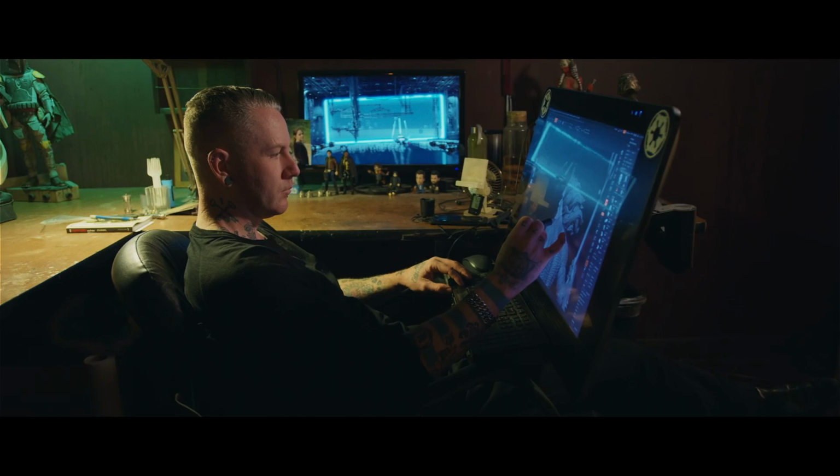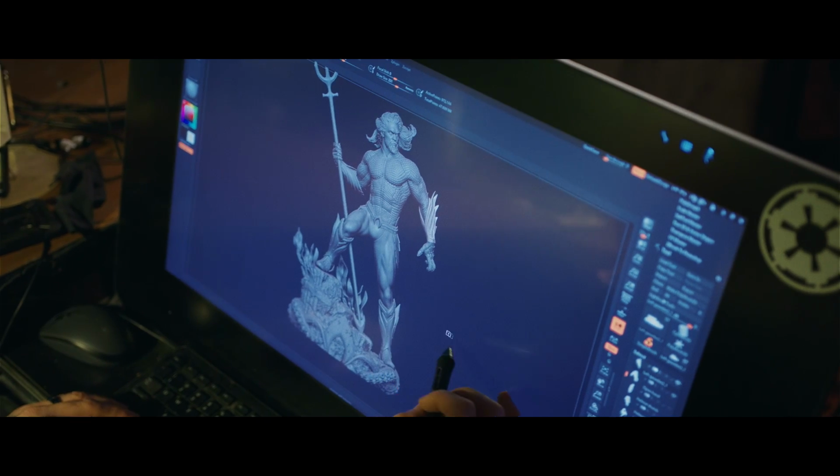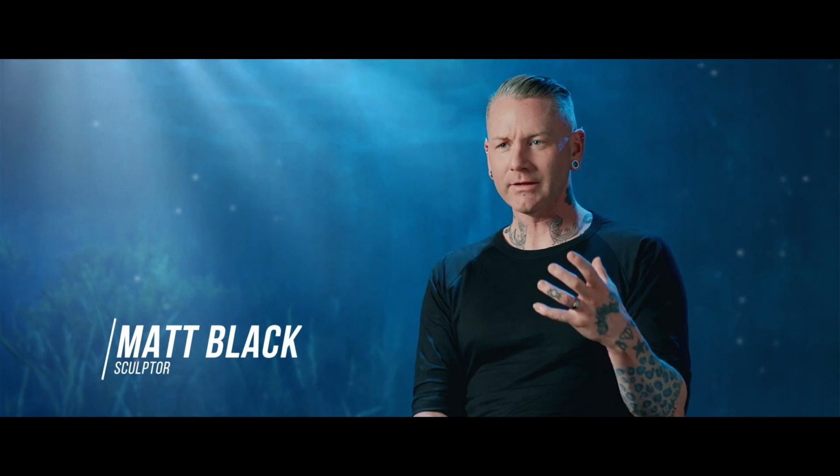It's always more challenging when you're trying to hit a specific mark. It has to capture not only the feeling of the character and exactly what it looks like, but it has to create the sense that people feel when they see the movie.